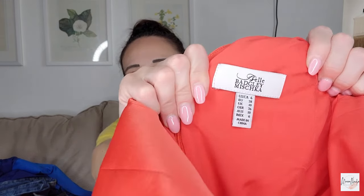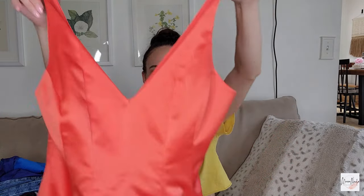This is Badgley Mischka. It is Belle Badgley Mischka, and Badgley Mischka can do really well, or it can sit like forever. I've only sold a few things. I actually had a swimsuit that sold very well very quickly, but I've had like a leather jacket and some other things that took a while. So we're gonna see on this one, maybe into fall when we get to homecoming. I put cocktail dress, I put homecoming dress in my description.